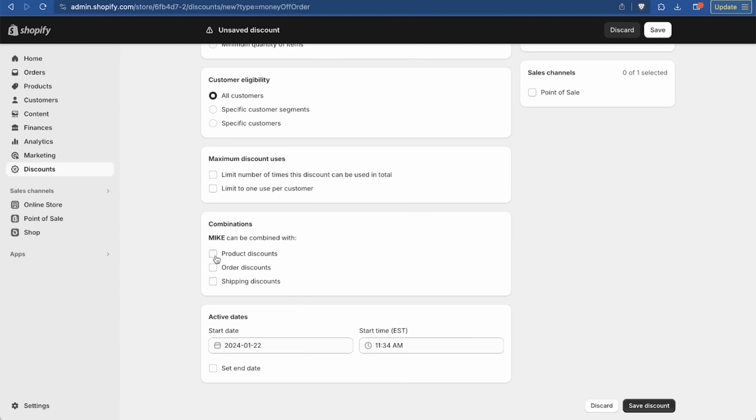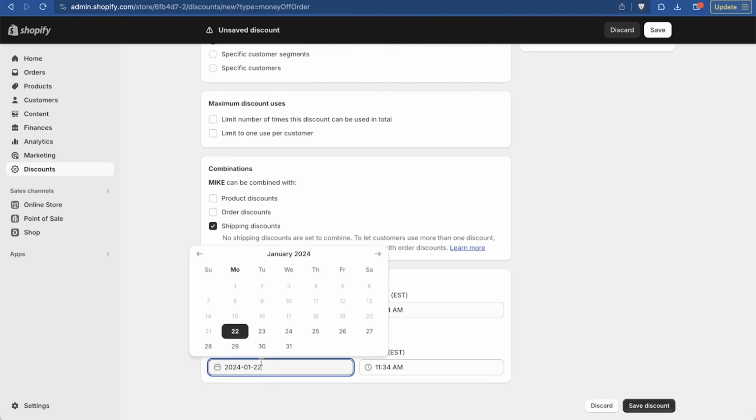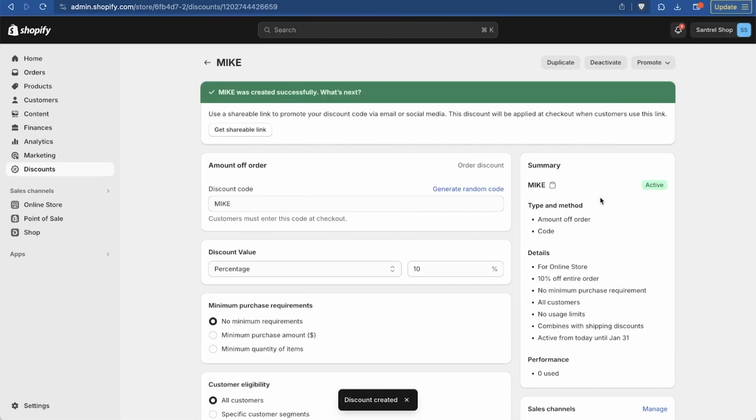And we could also change some combinations down here that it can be combined with shipping discounts or other order discounts or things like that. So we can have an end date if you wanted this to be just for the month of January. And I think that is what I said on there. So I'm going to have that end January at midnight. January 31st at midnight. We can save that discount. And now that is functioning on our website.